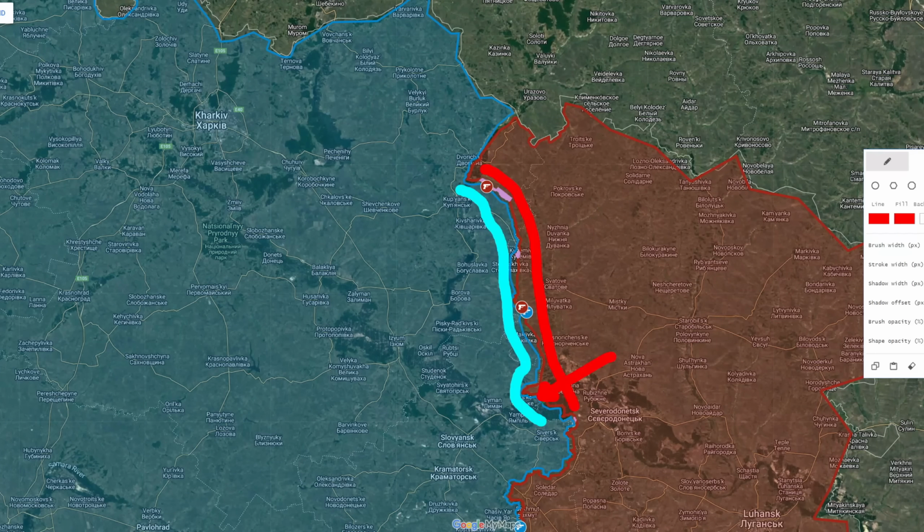However, recently the Russians seem to be having the upper hand due to their advantage in firepower, but they also have a large numerical concentration in this part of the front line, as the Ukrainian sources have mentioned: 900 tanks, 100,000 units, generally a large concentration of forces on the Russian side in this part of the front line.